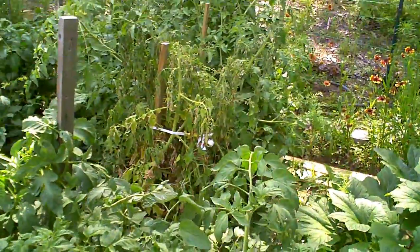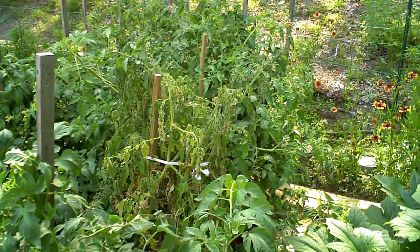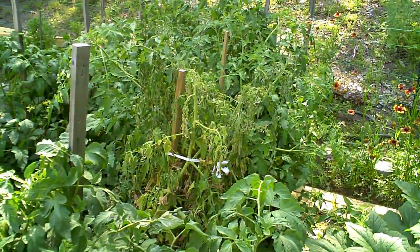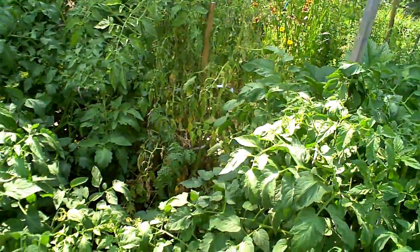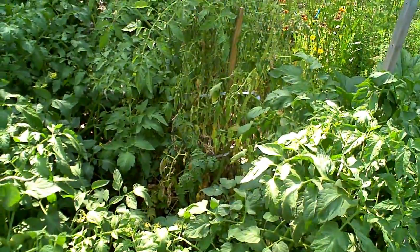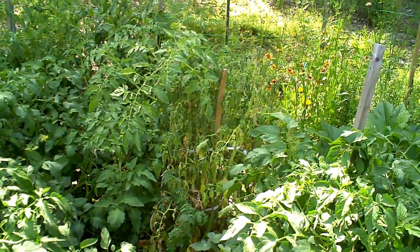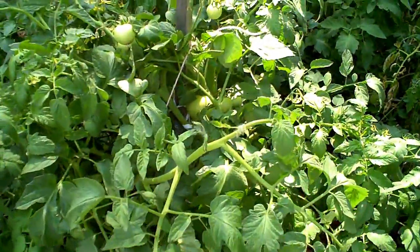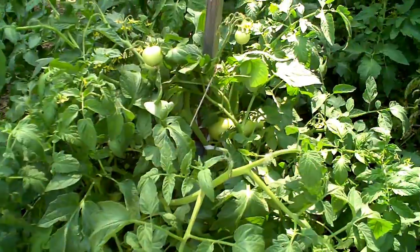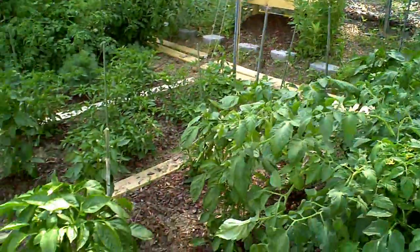When we get to the tomatoes, we've got one disappointment here. Our grape tomato looks like it's probably not going to make it. It's just dying out. Everything else looks healthy around it, so I can't explain that particular disease or whatever is there. It will make room for some of the other tomato plants, however. And you can see we have tomatoes coming on our keepsake tomato plant, so we're looking forward to that.